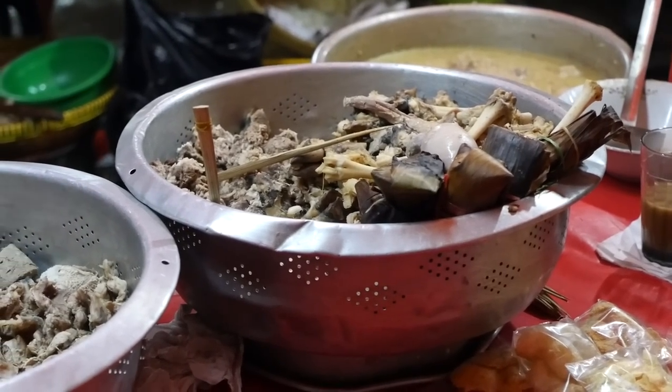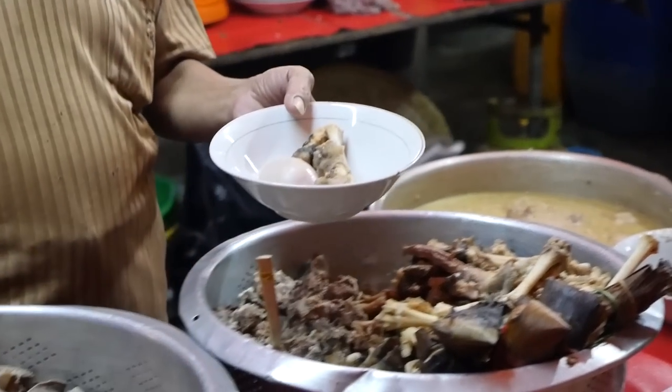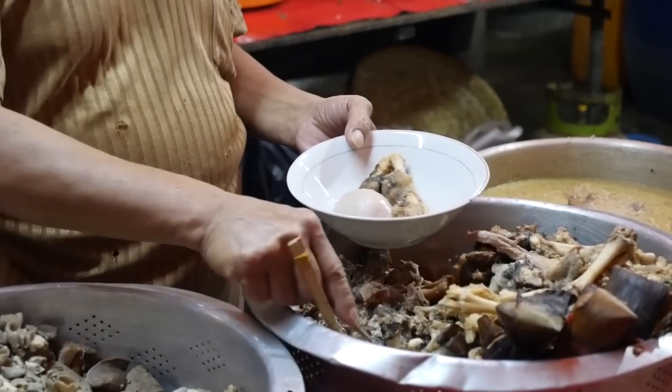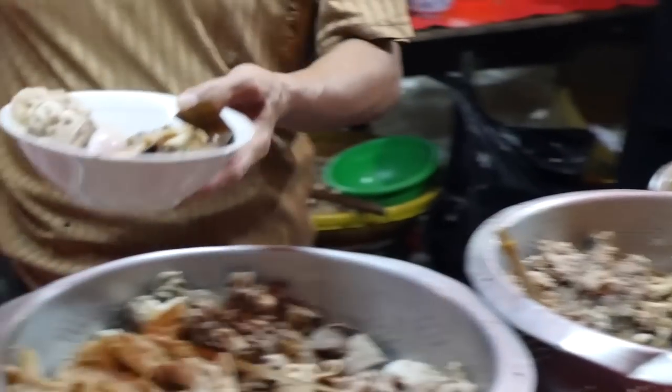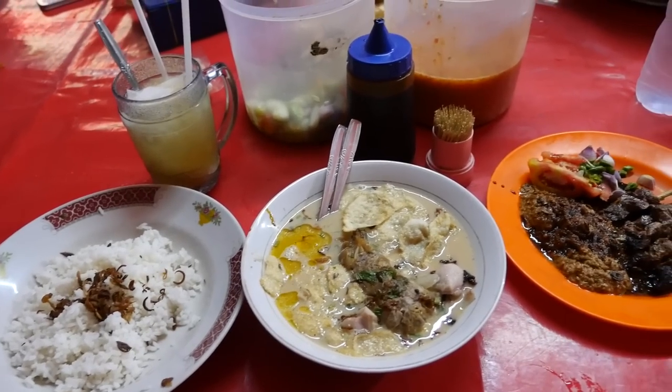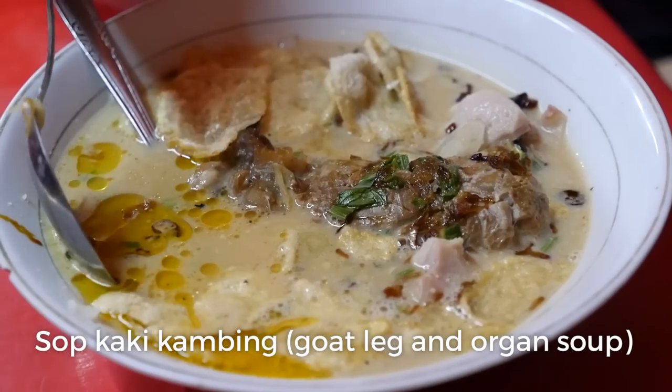When you order, you just point to the different organs and pieces of goat that you want, and they put them all into a bowl. And then once you assemble your personalized bowl of goat organs and goat parts, they refill your bowl with more milky, brothy soup. And Ken is gonna explain what is all in it.